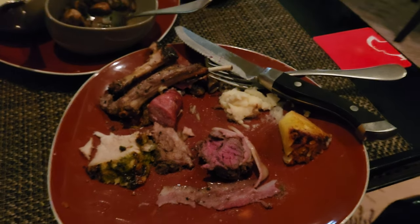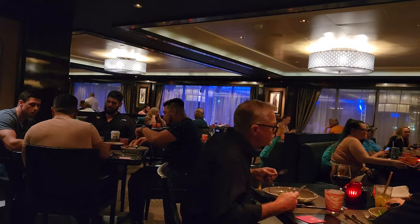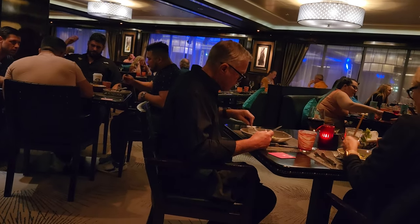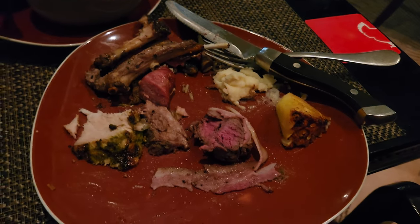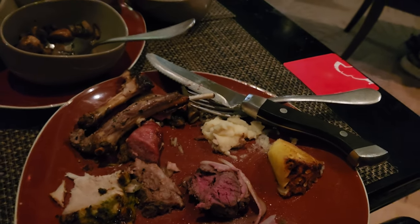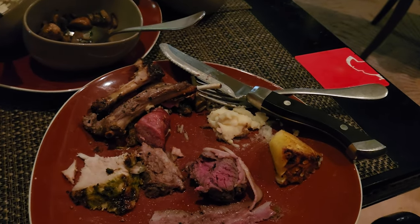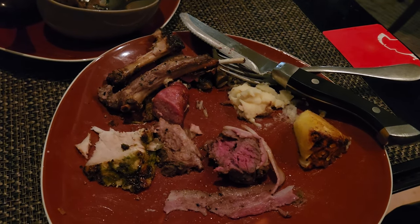Something you will notice, the high value items, like the filet mignon, don't come around as much as the chickens and, you know, your shorter ones. So be prepared for that. They do ask you if you're waiting for a certain thing and they'll send it to you as soon as they have someone available. But know that you'll get four or five chicken people before you get one filet mignon. It's delicious.